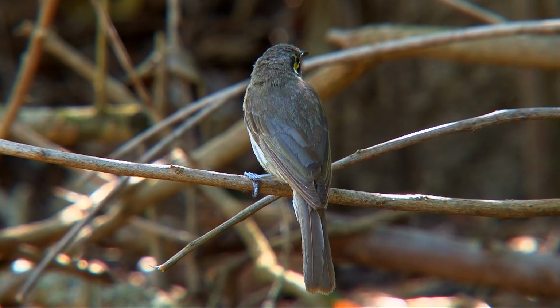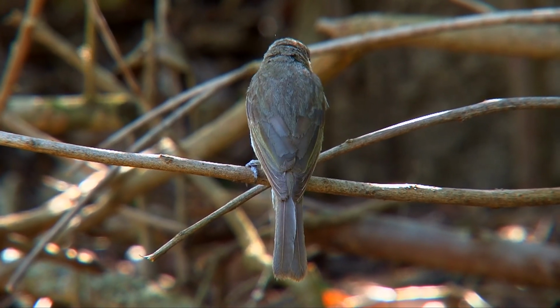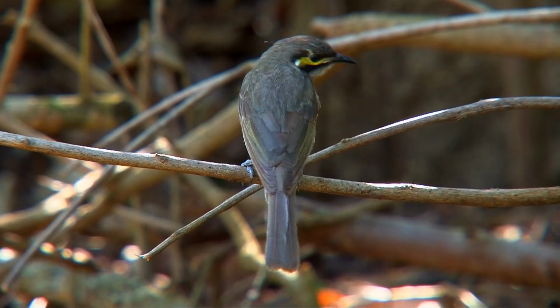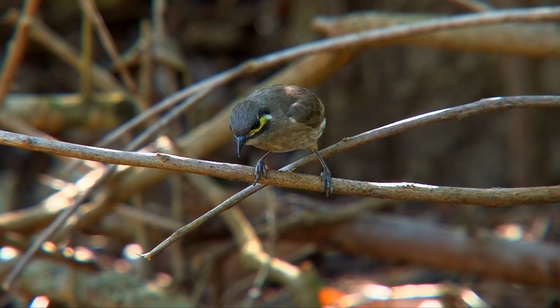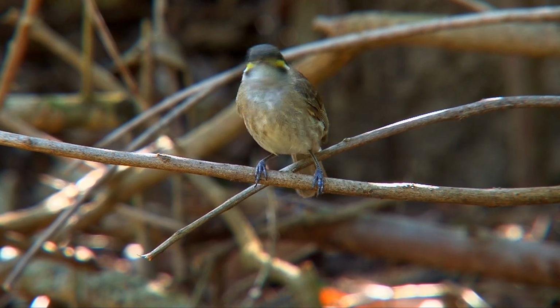A small greyish honeyeater with a yellow facial stripe and a faintly streaked front. Abundant along the eastern coast of Australia in forested areas. Migrates north in early winter.